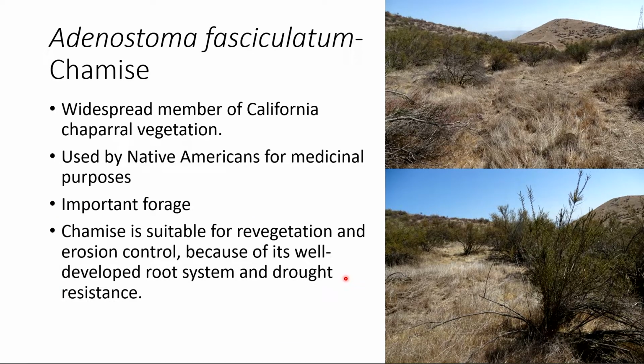Now, one of the most dominant species in these areas is chamise. A little spoiler alert, Phytophthora loves chamise. I'm going to show you some pictures of our pathogenicity test, which is a little bit concerning, considering the importance of chamise to California. Like I mentioned, it's a widespread member of the California vegetation. The Native Americans used it for medicinal properties. It is said that the bark of chamise was used to treat syphilis.